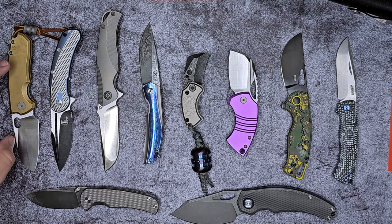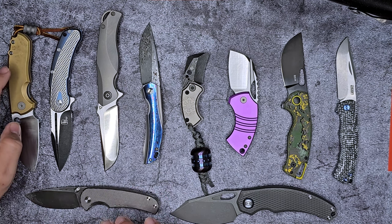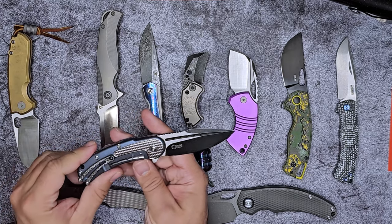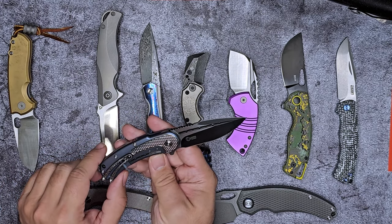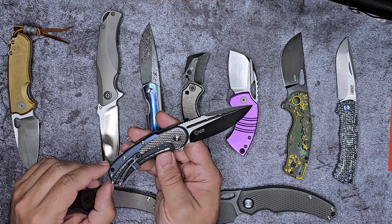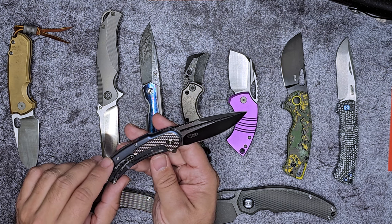I like the F5.5 quite a bit. I think the sheep's foot blade, the size of the knife, the action, I like basically everything about this knife. The mini bodega was one of my fancier purchases back when I started. It was one of those Black Friday type of impulse buys, but I like it a lot.